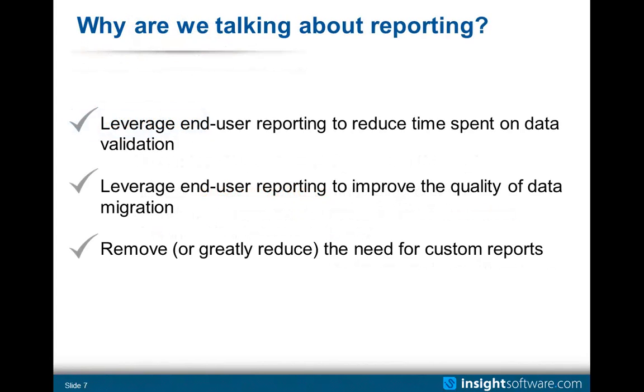So if we're talking about reducing cost and risk, why are we talking about reporting? First of all, with leading edge reporting products today, you are able to use these end-user reporting products, first of all, to reduce the time spent on data validation. You can also use such products to improve the quality of the data migration. And finally, and very importantly, remove or at least greatly reduce the need for any custom reports.